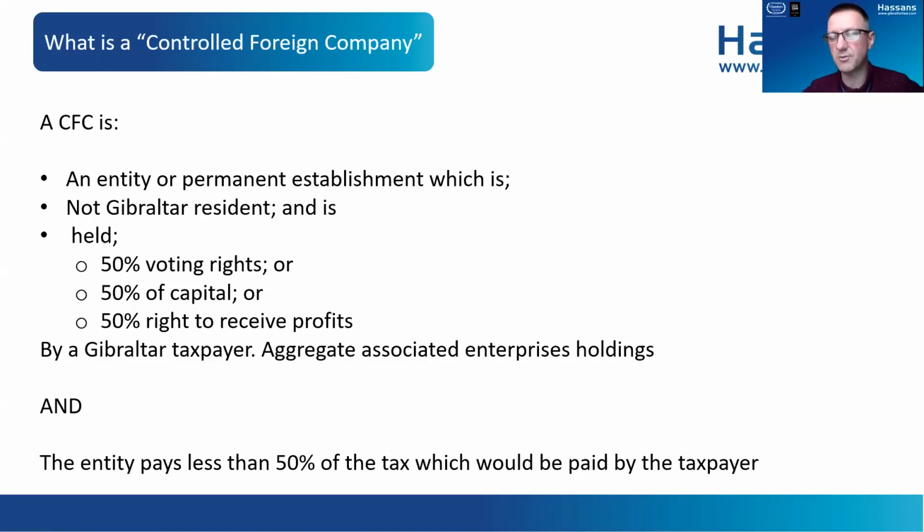If you remember from the last session that we did, the Gibraltar residence test for a company is that the central management and control, that is the top level strategic thinking as done by the directors, is or is not located in Gibraltar or carried out by an individual who is ordinarily resident in Gibraltar. So you could have a foreign entity with its directors in Gibraltar. That may trigger some registration requirements. We'll talk about that another time. But its directors being located in Gibraltar would make it ordinarily resident in Gibraltar. So in that case, a Gibraltar resident company would not qualify as a controlled foreign company.